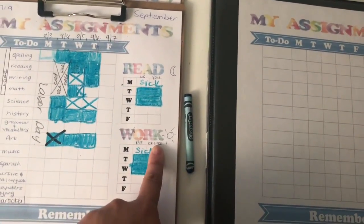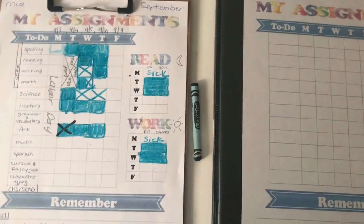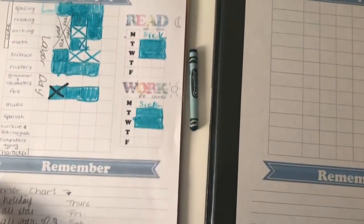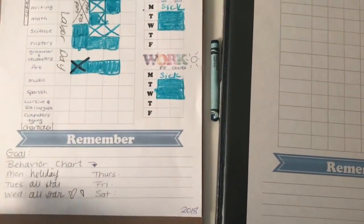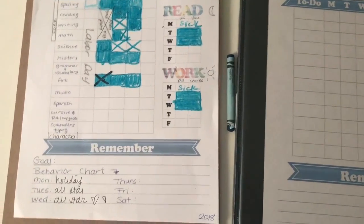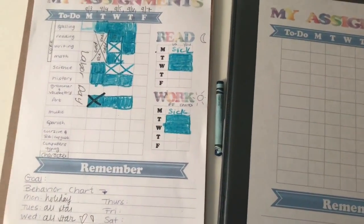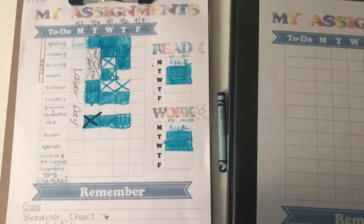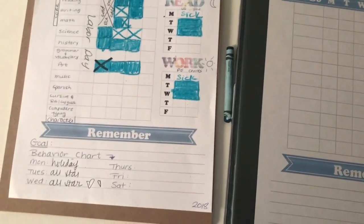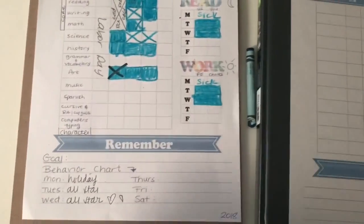Then chores, they have their chores throughout the week. And even if they don't go through all of their chores, even if they do one or two, we still mark this off and we celebrate that because we want them to be active contributors to the house. And eventually when they have to move out and either live independently or go off to college, they're going to really have to be able to clean up after themselves and do the laundry and all those things on a regular basis. So we want to really instill those character things early on.